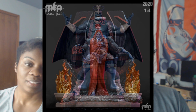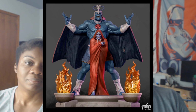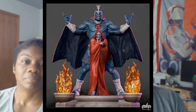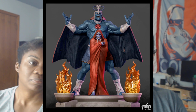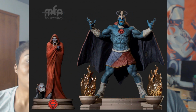And oh, that is nice. Yes, and this obviously is the Mumra transformation, and the flames will light up. Oh, that's cool. They're transparent, and so they will light up. And there is an exclusive version that comes with the Ma Mutt, and there's a separate base for Mumra. Oh, okay. So you can move him around.